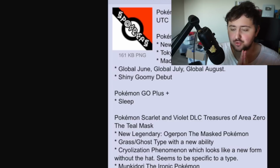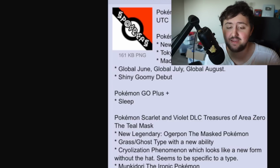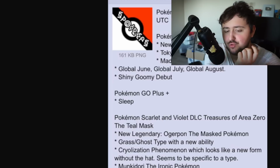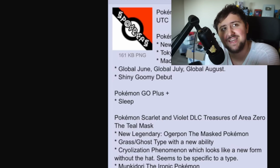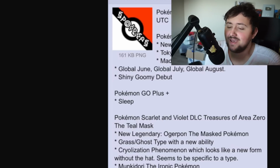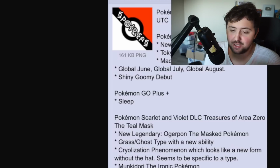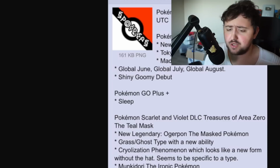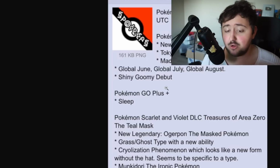If that's actually true, I'm going, because it depends on where, because this says, I'm hoping, yeah, it says a global June, July. Oh, I wish it was in May, because I'm actually going to be in Tokyo in May this year, so that's going to be fun. But either way, New York City Central Park, Tokyo, Japan, Ueno Park, Madrid, Spain, Casa de Campo, global June, global July, global August, and a shiny Gumi debut, I guess, or distribution. Pokemon Go Plus, then I guess gets connected to Pokemon Sleep.